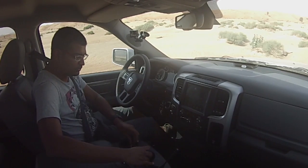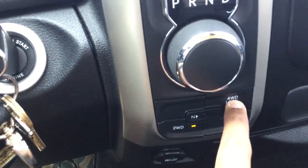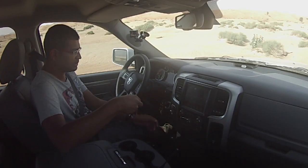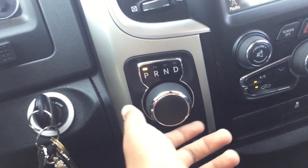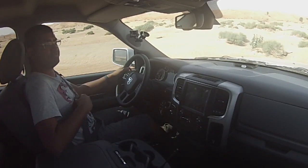So now I'm just going to take off and I'm going to put it into four-wheel drive. The button is down here. And because it's an on-demand system, the light clicks on and it's completely automatic, nothing at all to do. In a normal Jeep, you're going clunk and you're actually moving a physical lever, but in this car, it's all electronic. And now let's switch the drivetrain into D. I'm just going to drive in D for the first bit.